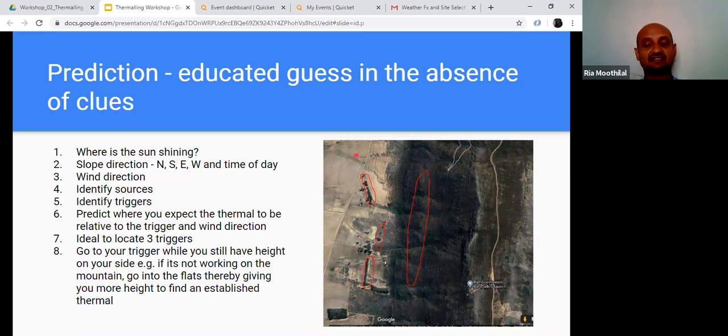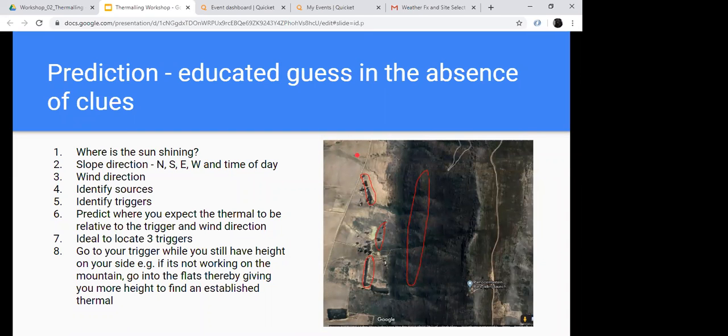And that's a fundamental point that really helped me. Don't hang on to the mountain. Go out there. You'll increase your chances of getting a thermal, because height is better at finding thermals. Rio, yes. Just to play with what you're busy saying there.